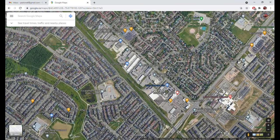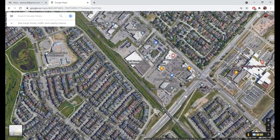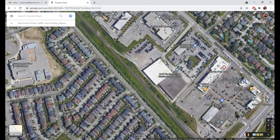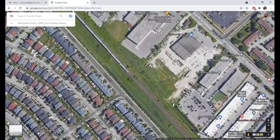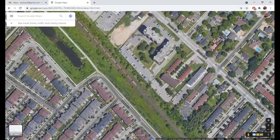So to recap, I'm going to just use Google Maps here to walk through the entire town of Milton with what we've discussed with all the industries. We'll start in the south end of Milton. There you can see the railways crossing over Derry, and there's BJG warehousing we talked about earlier, and you can see the spur going in there. Just to give you an idea of the orientation here, we'll just follow the line. Actually, we'll zoom out again.